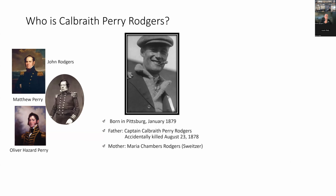In fact, his father was a captain in the U.S. Army, and he was killed by a lightning strike while serving in the United States Army in the western part of the country. Now, his mother, her name is Maria Chambers Rodgers Schweitzer, becomes an important part of this story. Now, Cal Rodgers suffered from scarlet fever at a young age and lost his hearing. And in fact, that becomes a benefit when you're flying planes back in 1911. But he's not able to join the family business, which is the military service.